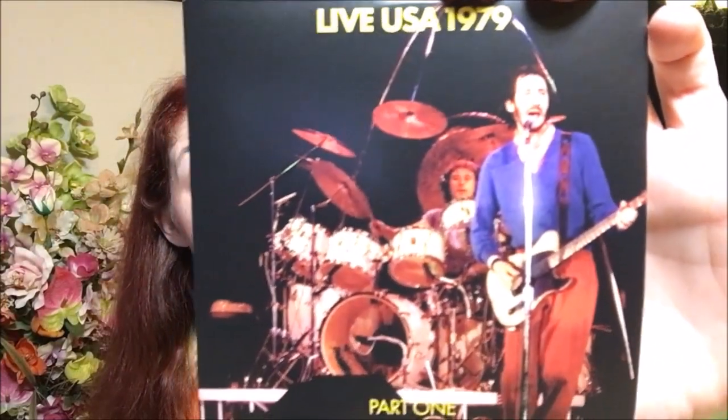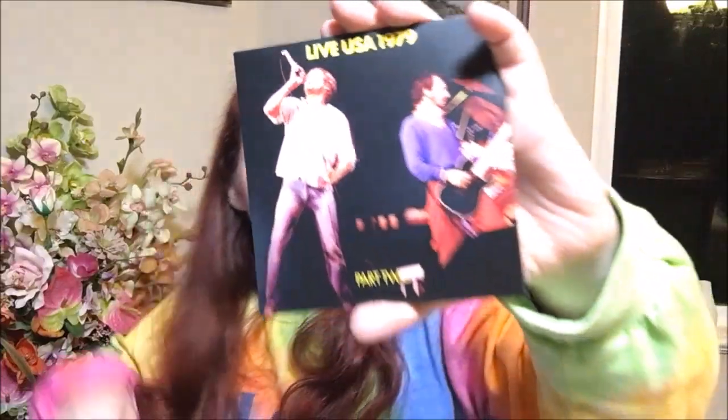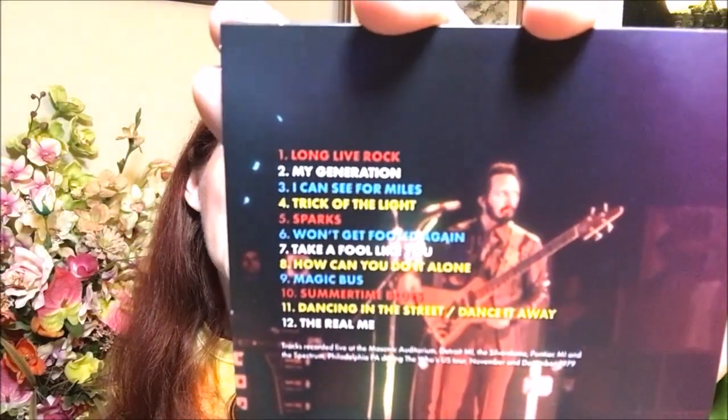Part 1 of Live USA 79. Got jump scared by Kenny Jones. I wasn't expecting to see him here, but here we are. Roger on the back. Yeah, for the 79 tour, Kenny would definitely be there. So, anyway. Part 2. Track list. We got John on the back of this one. Glad to see some Entwistle representation.